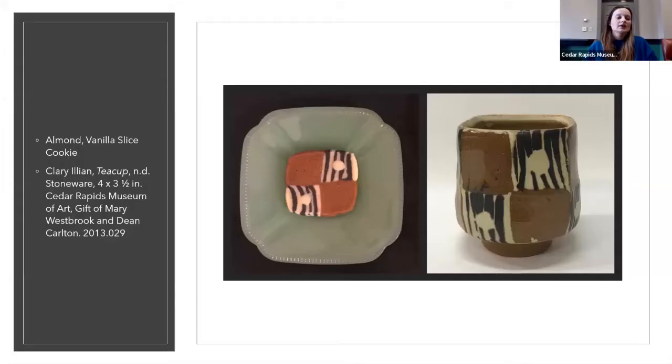Okay, here we go. This is the first piece that I wanted to share, and this is also actually the first piece that I did make. This is Teacup by Clary Ilian, and I made a sugar slice cookie. When this project started, I did know that this was going to be my first piece, because just in working with the collection and in the storage, I had already thought that this piece reminded me of a cookie. So it was a good one to start with and motivate me for the rest of the project. They don't always go really smoothly, but I did feel like this one went pretty smooth.